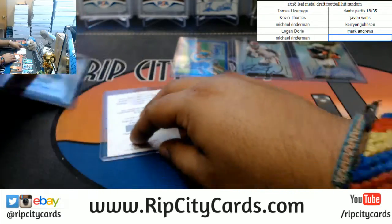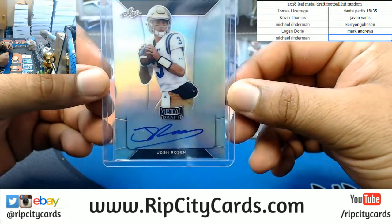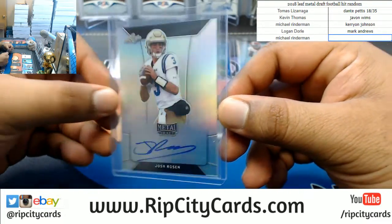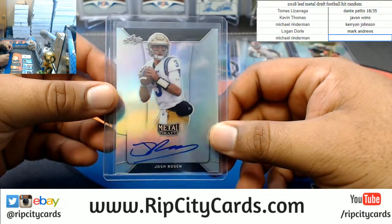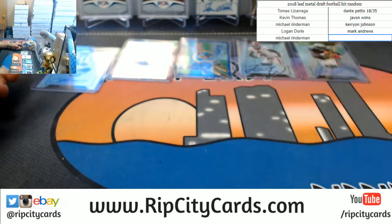And last but not least, a big-time QB, apparently, Josh Rosen. That's the biggest name out of all these. A Josh Rosen autograph, projected to be a top five quarterback in this year's draft. All right, boom. Okay, so all names are down.